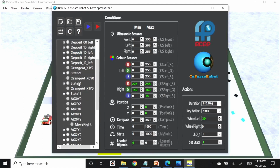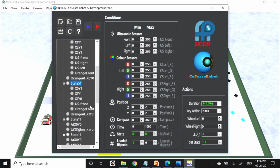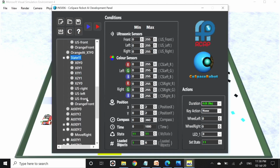And next, there is state 21, which means it's going to drop the orange in x1, y2. And these are all the neighboring segments of x1, y2. And it's going to move front. This is state 51, which means the orange is at x0, y0. And these are all the neighboring segments of x0, y0. This is for state 11, that means the orange is at x1 and y0. And these are the neighbors for it.